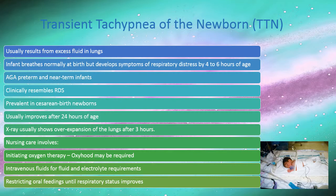So nursing care is going to involve initiating oxygen therapy. You may have to use an oxy hood. Intravenous fluids for fluid and electrolyte requirements, restricting oral feedings until the respiratory status improves, restrict feeds due to aspiration risk. Risk factors can include late preterm, near-term babies, maternal diabetes, asthma, the male sex, macrosomia, C-section with or without labor, poor uterine perfusion, prolapsed cord, and/or breech presentation.